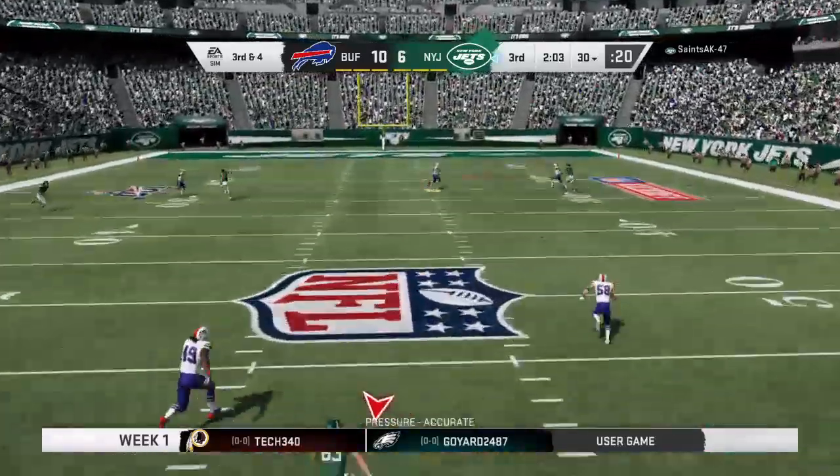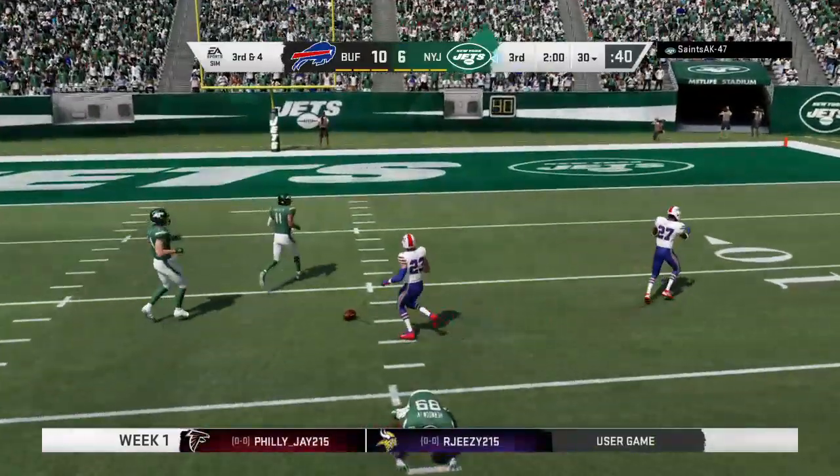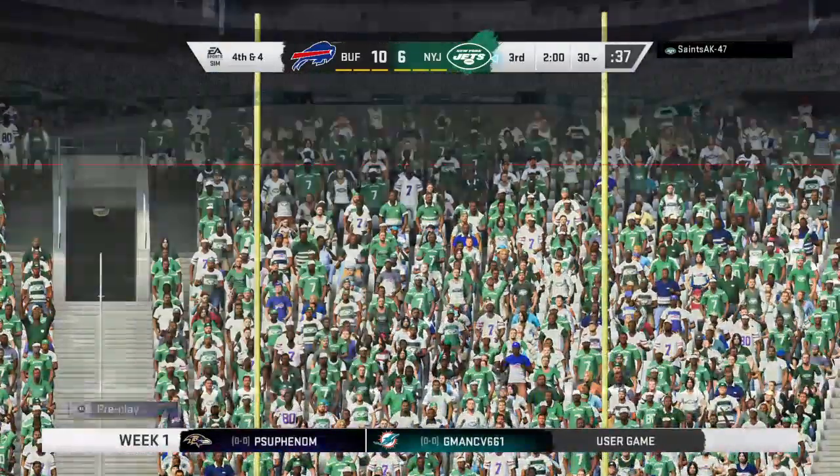He's going to air one out. And that will be incomplete. Well, they weren't scared to let it fly, but it falls to the ground and brings up fourth down.